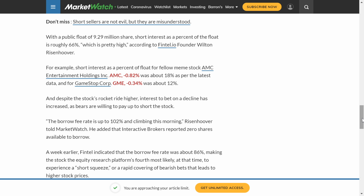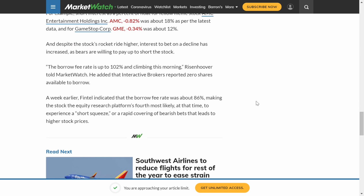The best thing you can probably do now isn't necessarily to buy into it, either calls or puts, because the IV is going to be high. I'm going to get into that here in just a second, though. But as you can see here, the borrow fee rate is up to 102%, climbing this morning.